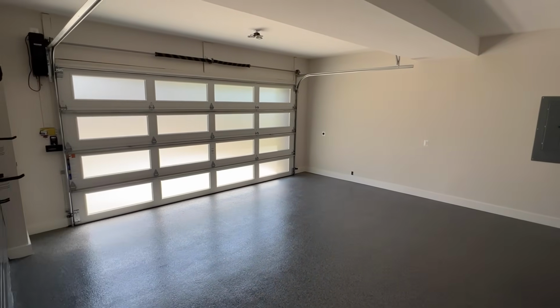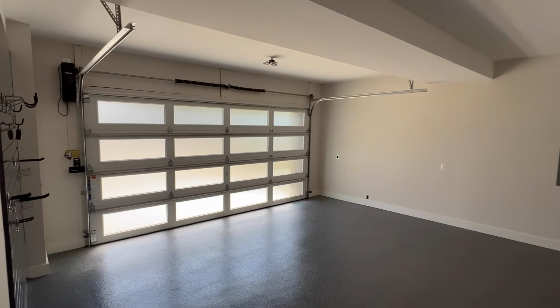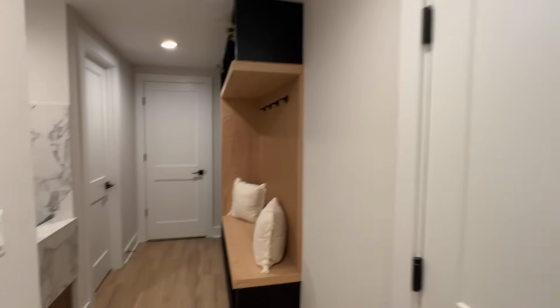All right, we got our 2-car garage. I believe it's hooked up for EV. And it smells like they just recently put down a sealant. So I don't want to spend too much time in there. Might get a secondhand high.